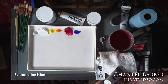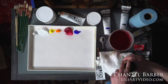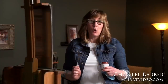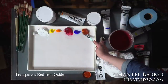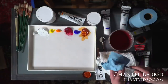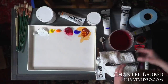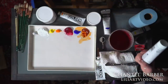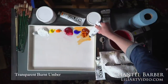And next to ultramarine blue, I'm going to have transparent red iron oxide. This is the only color that I'm using that is actually an open acrylic. The reason I use it is it does give me a little bit more flexibility in this drawing stage. However, I don't want it to take too long to dry. So I actually combine it with transparent burnt umber, and that cuts the drying time down. I want the acrylics to dry as fast as possible. I'm not looking for them to stay open very long. So I've got transparent burnt umber.